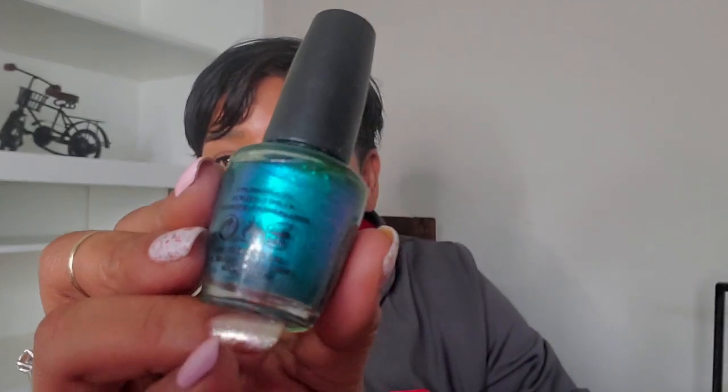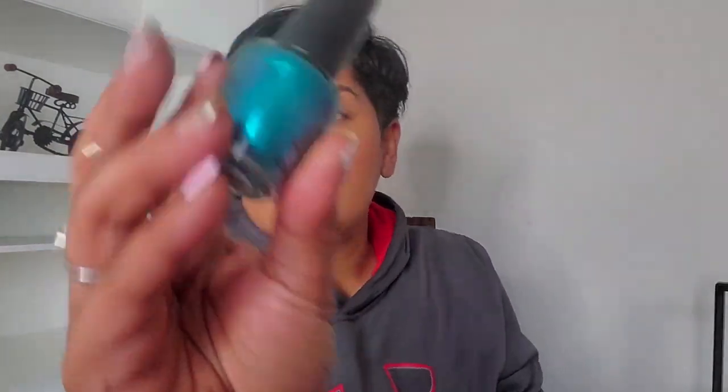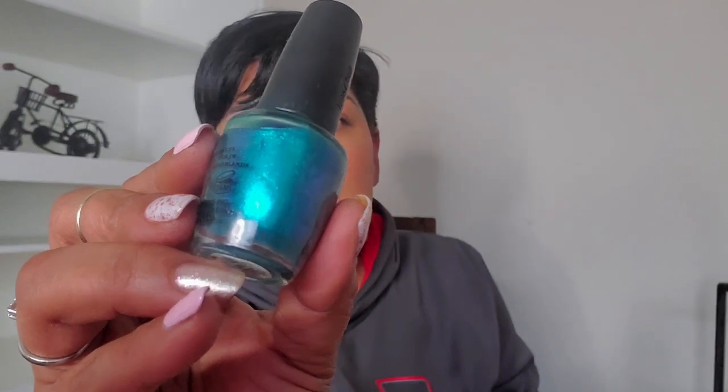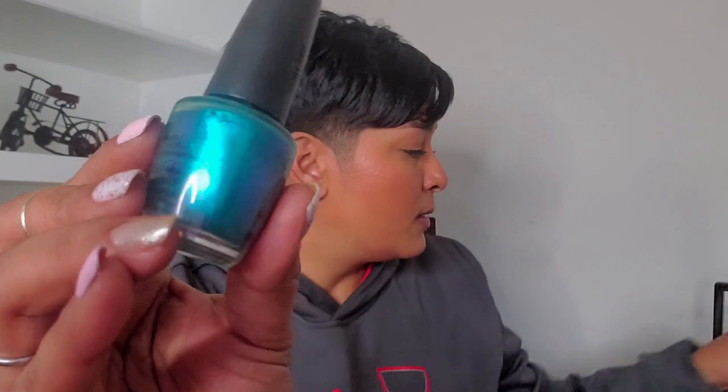Great formula. This one is called Austin-tacious Turquoise. This one's pretty sheer, and I mean hella sheer. At four coats, I can still see my nail line. I haven't reached for this one in a long time. I'm actually hoping to reach for more of my OPI polishes this coming year. Maybe using this one as a topper or something like that.